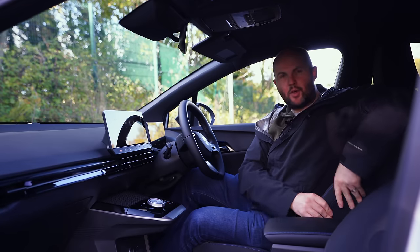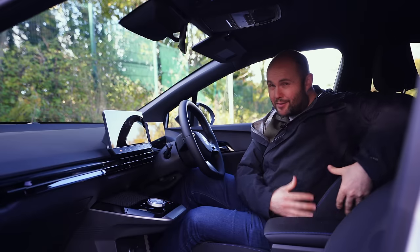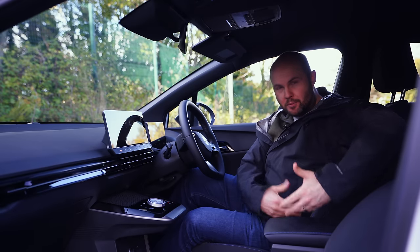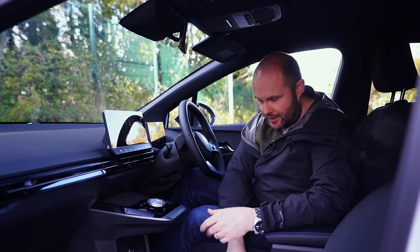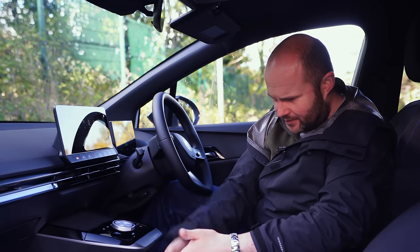A lot of you were asking about the quality of the material here for the seats. There's good bolsters on it. They're obviously the standard seats. You can get leather ones on the higher spec exclusive range. They'll have flashes of cloth, but more leather going on. And you can hide things away down here as well, with your cover for your center console.